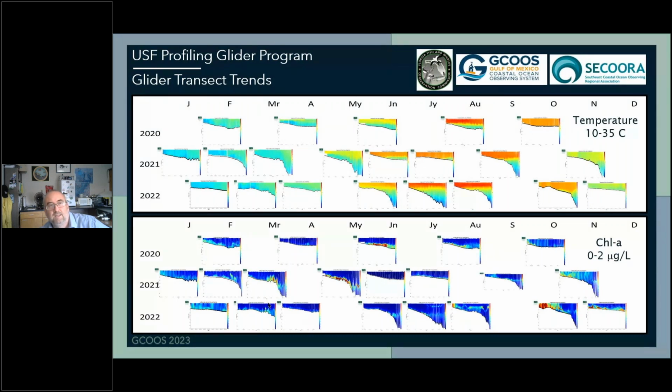But seeing these kinds of things, you can see the evolution over time of what the water column is doing, and how it progresses, and how that may impact circulation, especially.